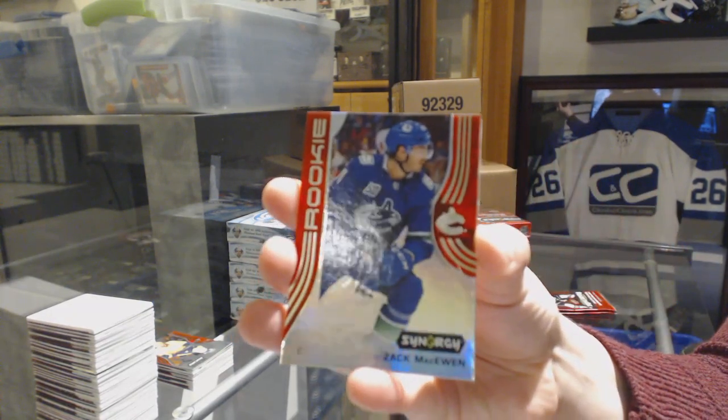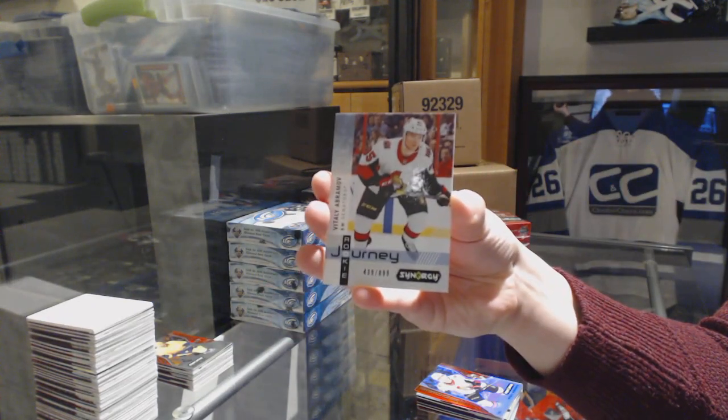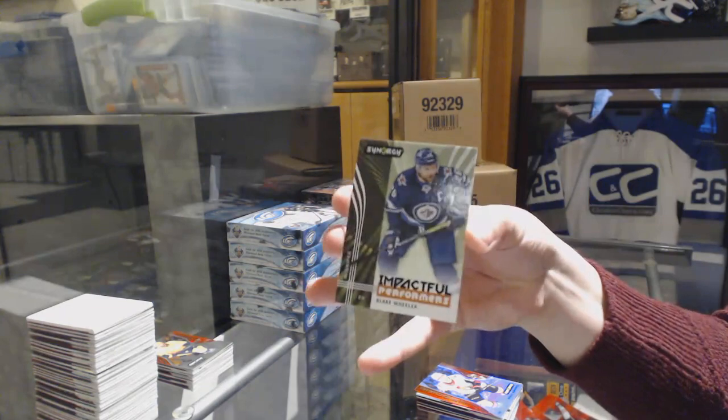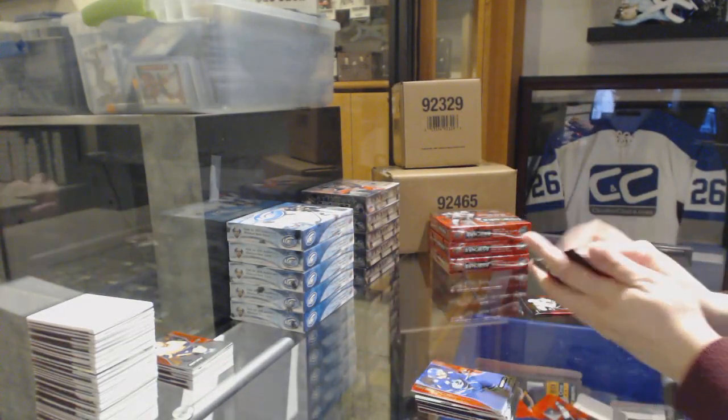Red rookie of Zach MacEwen for the Vancouver Canucks. Journey number 2/899, Vitali Abramov for the Ottawa Senators. And Impactful Performers for the Winnipeg Jets, Blake Wheeler.